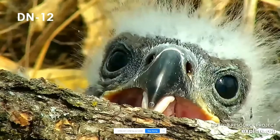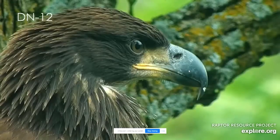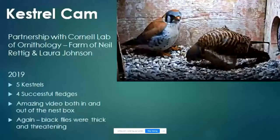You can see a little bit of the egg tooth still there on the end of the beak of DN12. And here's DN12 post-fledge. Just some amazing natural shots there of the bald eagle with these cameras.